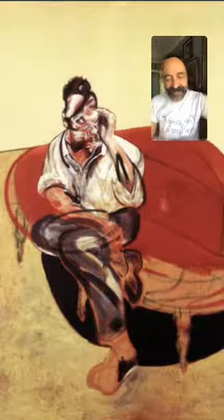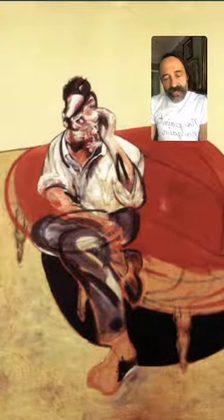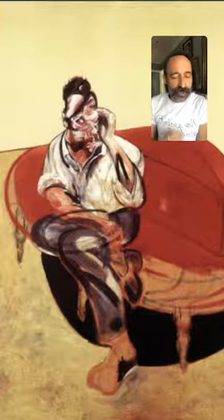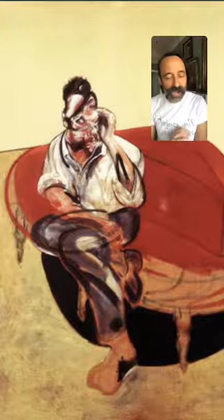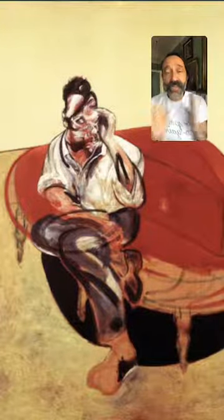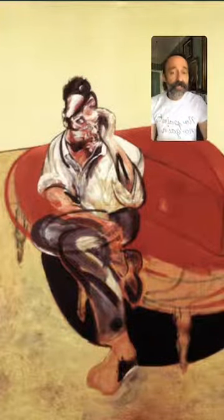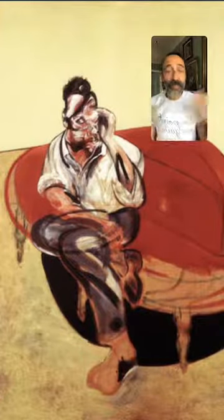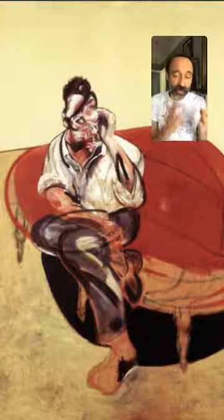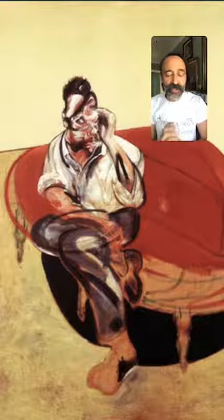So let me just bring another image, but that would be one of the reasons. This is Francis Bacon, and this is this painting. It's titled "Portrait of Lucian Freud on Orange Couch," and it was painted in 1965. You cannot see the entire painting, but it's an open space. Well, rather, it's a room without any furniture, and the only thing that you see is the actual orange couch, which is painted in a very interesting way, and then the portrait of Lucian Freud.